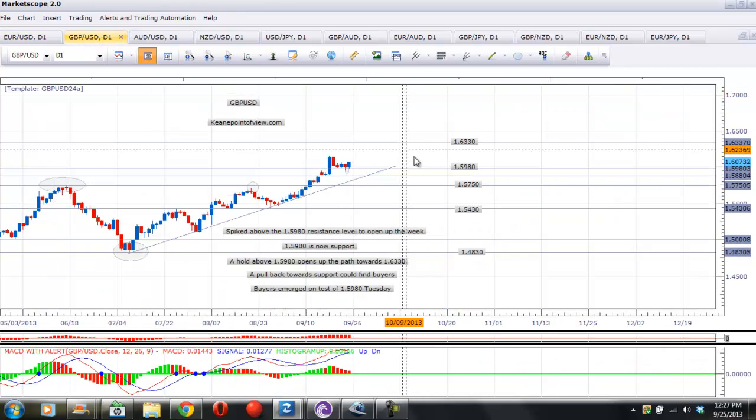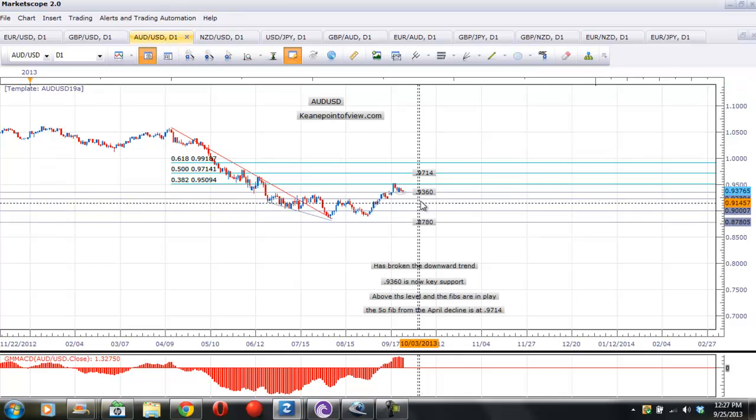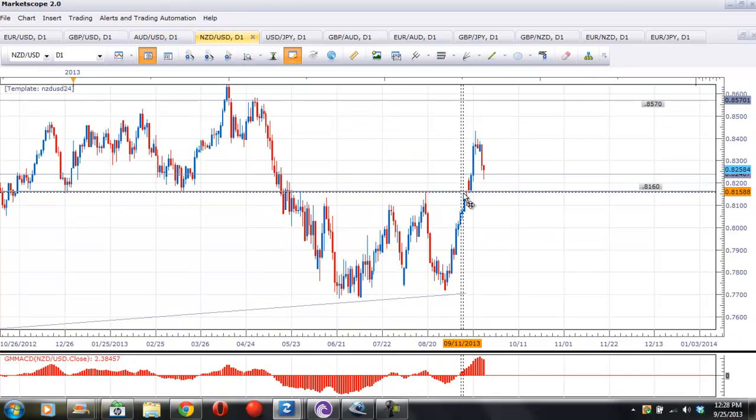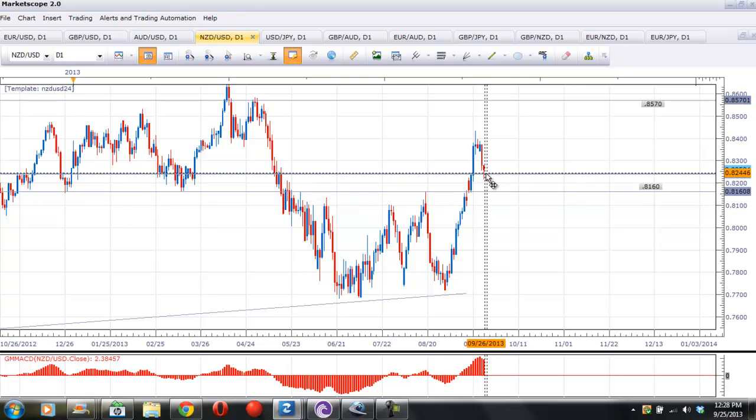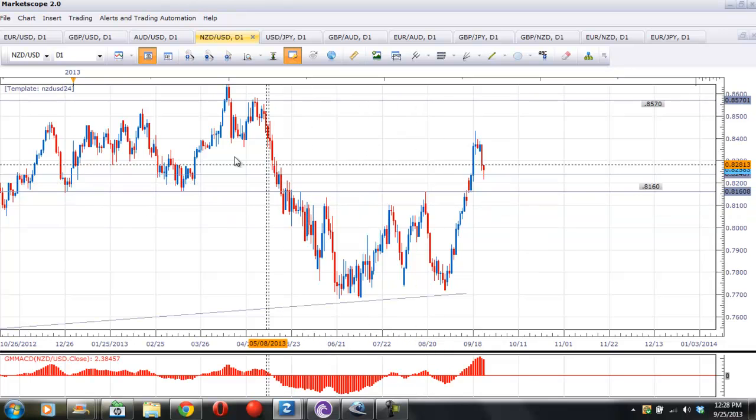The Great Britain was at 159.80. And more importantly, what I was really focusing on is that the Oz was back down at this 93.60 level, which has been key for quite some time. And we did get a bounce off that level. And New Zealand had moved down to test around the 82.40 level, which was the beginning of a significant support zone.